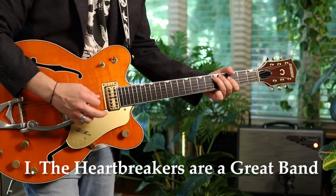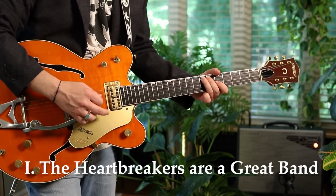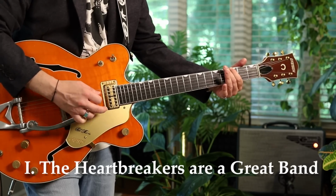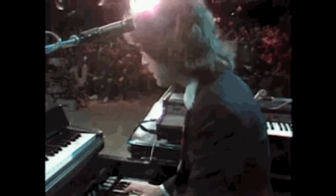The Heartbreakers are a great band, and those are great songs. If you have a group of people all doing such good work, you don't have to do that much down here to contribute. Especially, let's talk about Benmont Tench. That's a big part of the reason that Mike sounds so good, is Benmont is often playing the hookiest, catchiest keyboard parts throughout the song, so Mike can just hang back and wait for his opportunity to go.